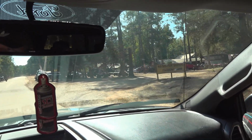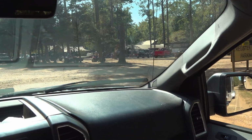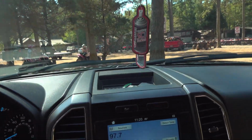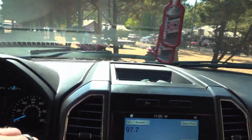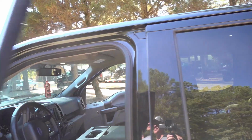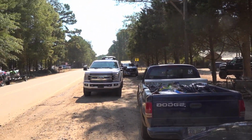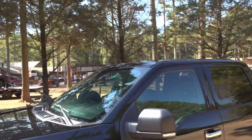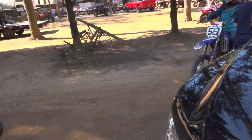Look at this guy had to park over here. I'll just park like this. Look at this, just pull in like this. All right, guys, here we are back at Durhamtown. What's up? You gotta sign in.